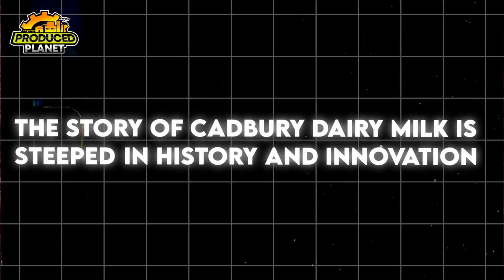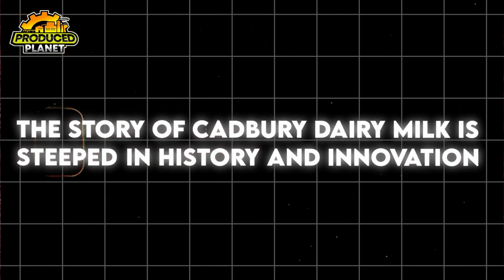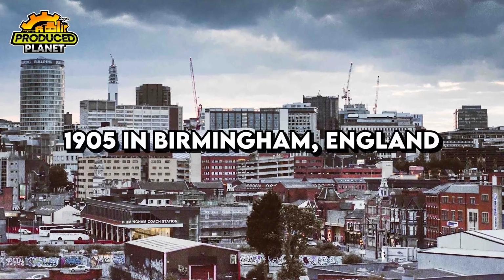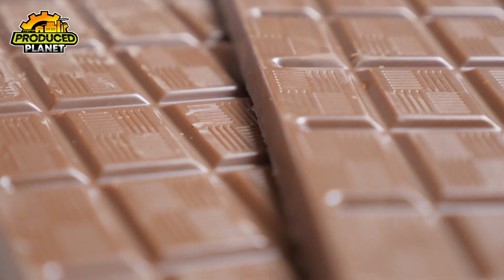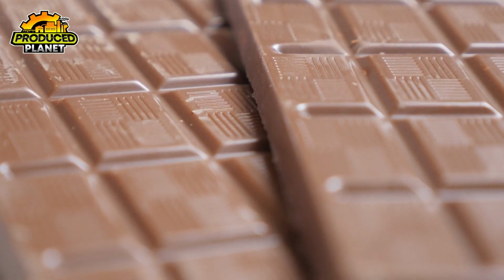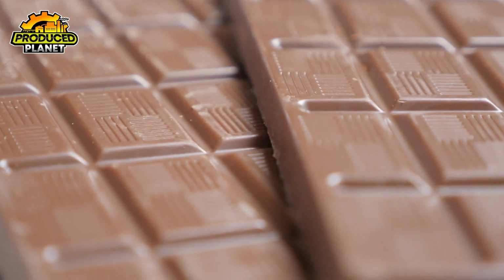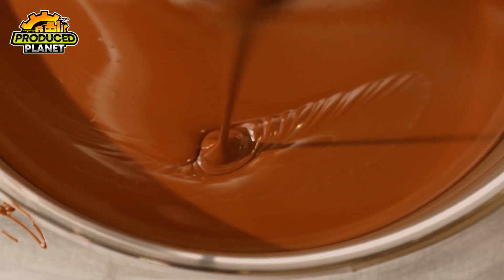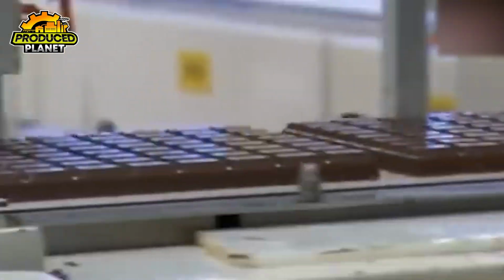The story of Cadbury Dairy Milk is steeped in history and innovation. It all started back in 1905 in Birmingham, England, when George Cadbury Jr. had a bold idea: create a milk chocolate bar that was creamier and richer than anything people had tasted before. He wanted to use more milk than any other chocolate at the time. And after years of refining the recipe, the first Dairy Milk bar was born.